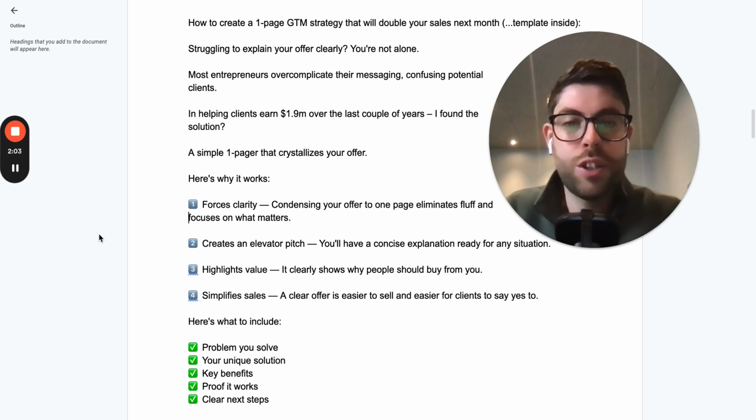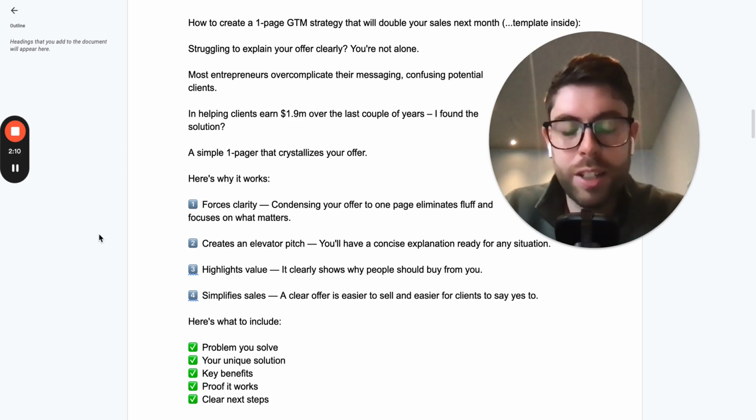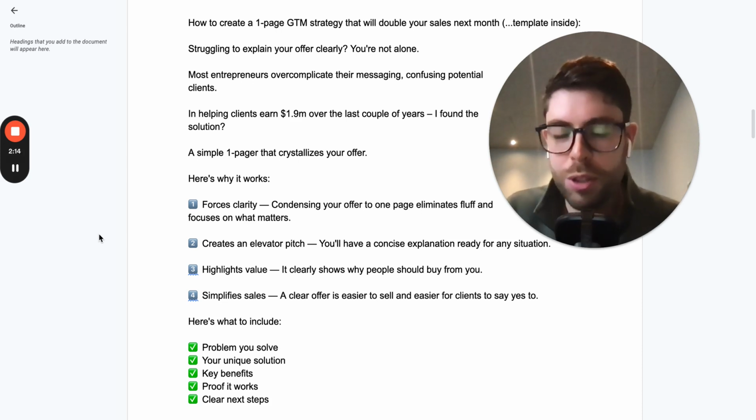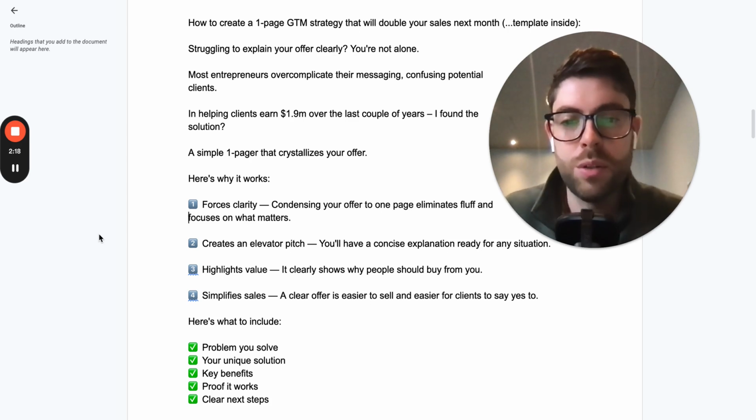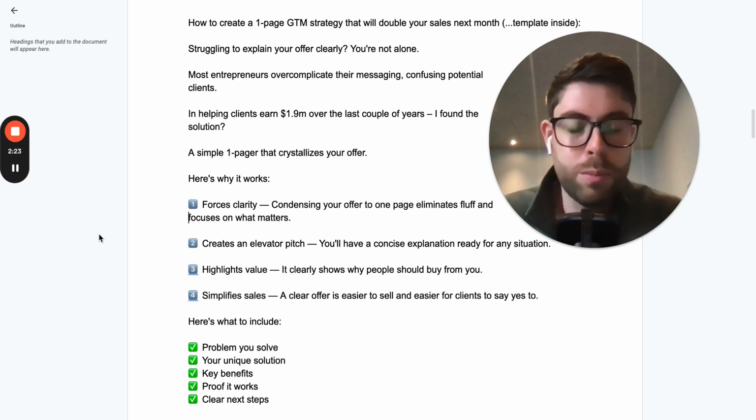It highlights your value. They need to know what they're getting, because unless they're your friends, they're not buying as a favor. There's going to have to be something in it for them, especially in B2B sales. It's generally going to be to do with business growth, revenue growth, savings, which are higher profits and so on. So you need to clearly explain what those things are and why they're relevant to them.